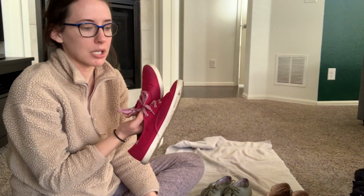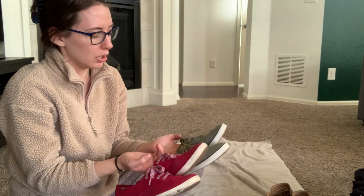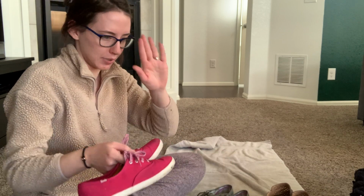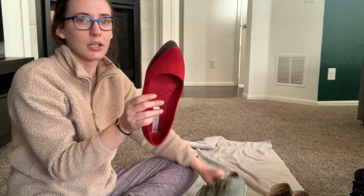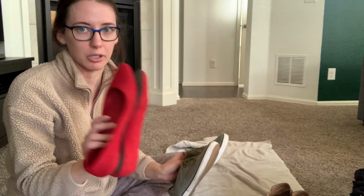Let's see, what do I have for summer? I feel like these are a really good option because these go with almost everything, but there's sometimes days where I'm wearing all neutrals, and then this is really kind of the move. Okay, here's what I'm gonna do. I'm either going to keep these or these. I don't need both. So give me a second.